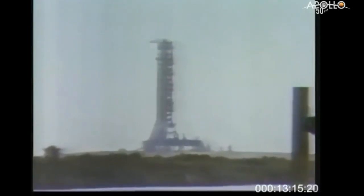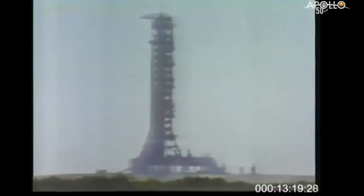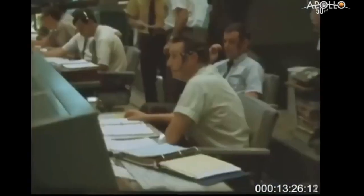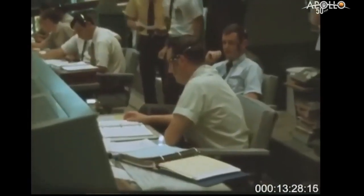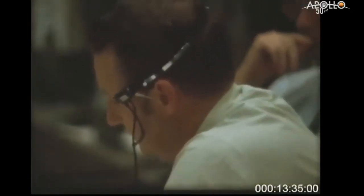Flight booster, we'll be reconfigured for coast. We're in local horizontal earth rate. Okay, Captain, booster configured for coast. Both spacecraft look good. Apollo 11, this is Houston. The booster has been configured for orbital coast. Both spacecraft are looking good. Over. Roger.